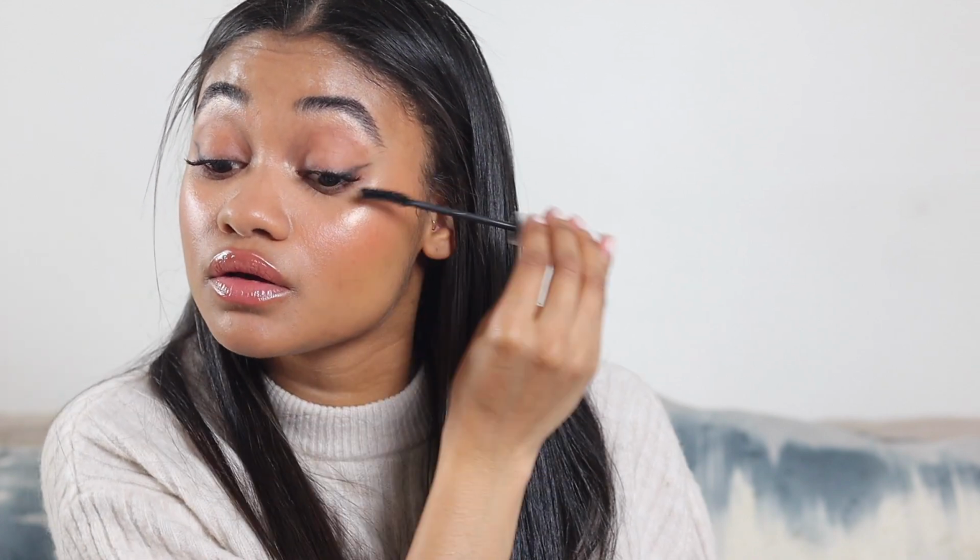Okay, now we're going to do a second coat. I'm not going to re-dip in. I'm just going to apply. I don't like to re-dip or dip back in if there's product on the wand. If there isn't product on the wand, I will dip back in. Okay, so that is 2 coats on both eyes.